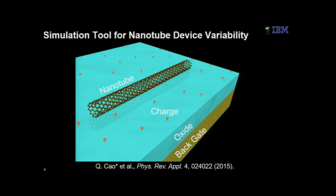It has a planar global back gate, varied gate oxide thickness, and a 100 nanometer long nanotube channel, and these fixed charges are distributed either randomly on the surface of the nanotubes, or, as in this case, at the oxide-air interface. So this is a Monte Carlo simulation tool. For each case, we generate at least 300 different random charge distributions, and then calculate the threshold voltage statistics.